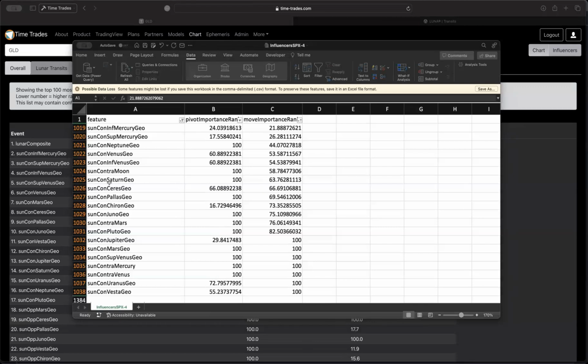So this is one of the things I want to get to with TimeTrades: I want to connect this information on importance with the TradingView half of TimeTrades, so that you as a user have visibility to what is important for a specific asset that you're trading, and then you can configure your TradingView to display only the most important information for that asset, right?